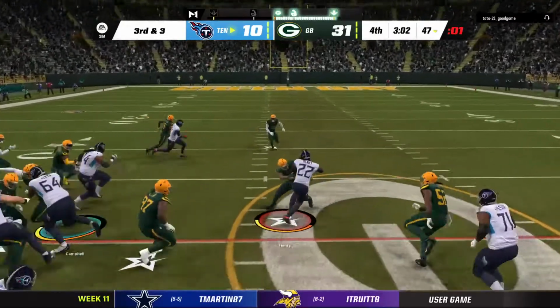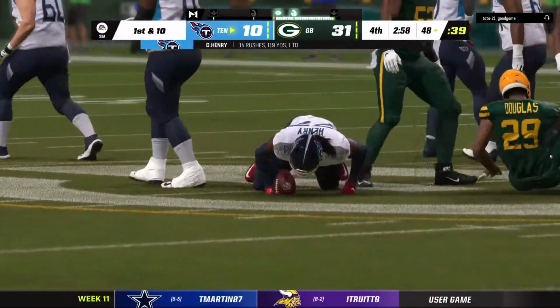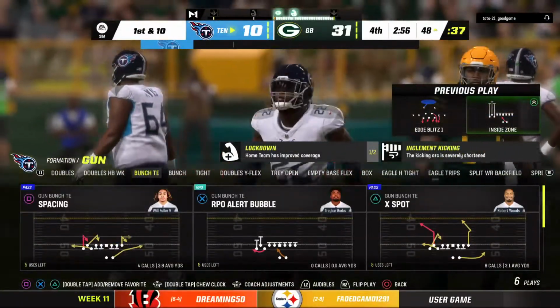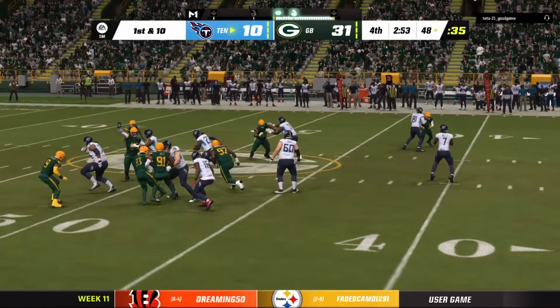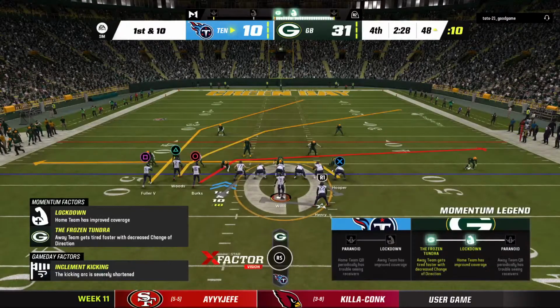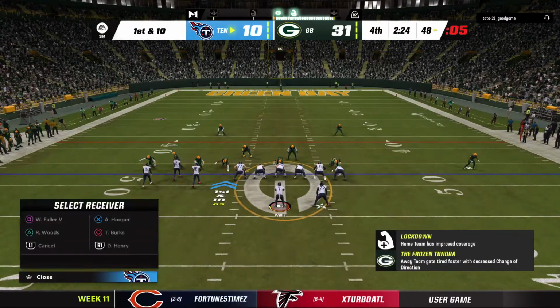On third down, Henry. And he gets it down to the 48, enough for the first. 119 yards on the ground for him now as he has gotten better, really, as the night's gone on. So into Packer territory now. Here's 1st and 10 at the 48-yard line.